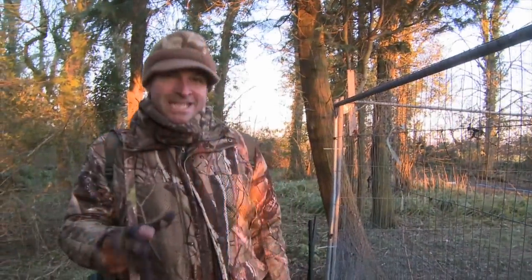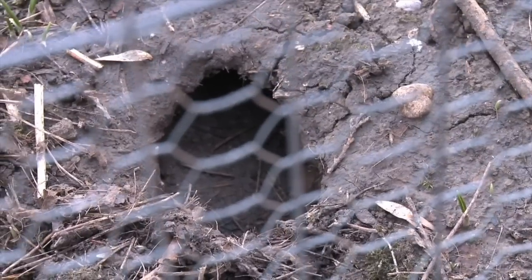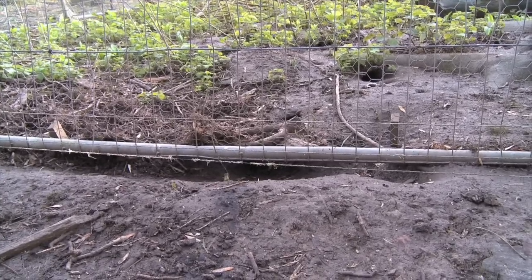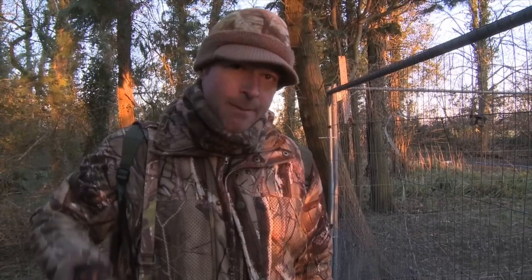You can see from the state of the ground next to this fence that there's a huge amount of ratty activity here, so we should see a few venturing out once it starts to get dark. Now, I've had a quick check round and unfortunately there are no active grain feeders here, because if there were, that's where I'd expect them to be heading to feed. So what I'm going to do is put my kit down and we'll put down a couple of bait spots instead.